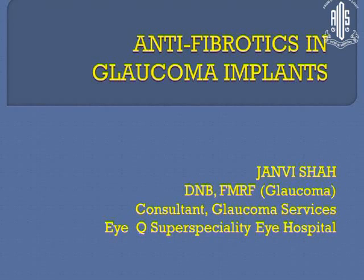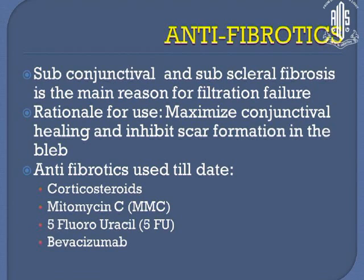Good afternoon. In this talk I'll be mainly discussing whether there is any role of antifibrotics in glaucoma implants. Subconjunctival and subscleral fibrosis is the main reason for any filtration failure. So the rationale for the use of antifibrotics is to maximize conjunctival healing and inhibit scar formation in the bleb.